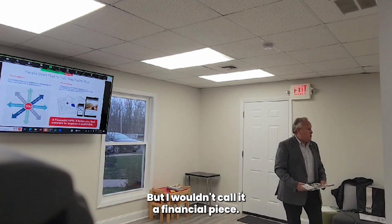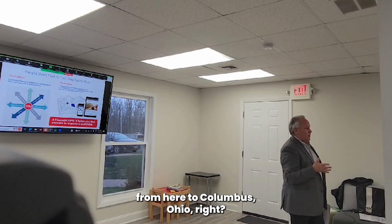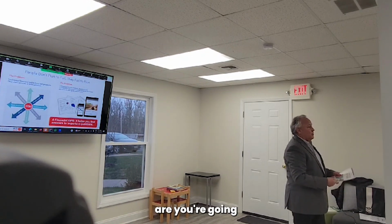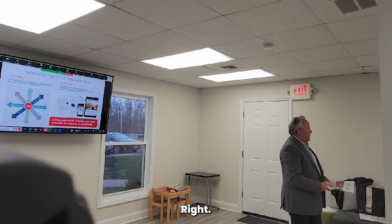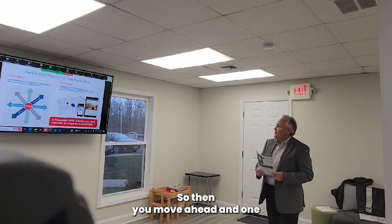By the way, we call it a financial GPS, right? Think about another good analogy. If you're trying to drive to a destination you've never been to before, let's say from here to Columbus, Ohio, right? You're going to have a guidance tool. Might be somebody sitting in the front seat who's been there before taking you there, but chances are you're going to use your GPS system to get you to your destination without getting waylaid, right? Well, if you don't have a guidance system for your financial future, you're going to get waylaid, right? That's just the facts.